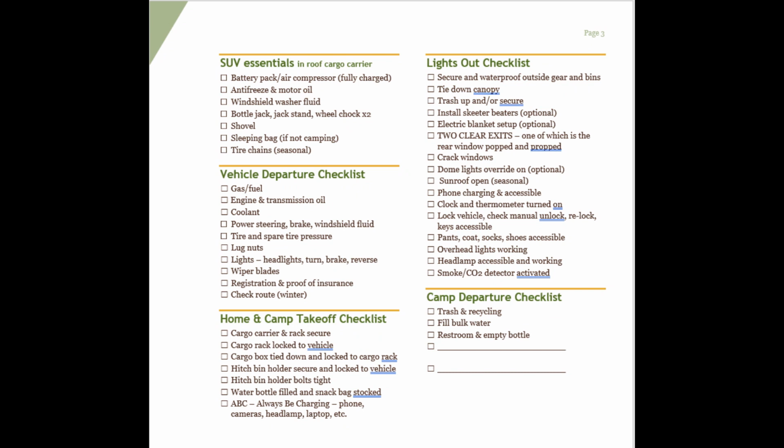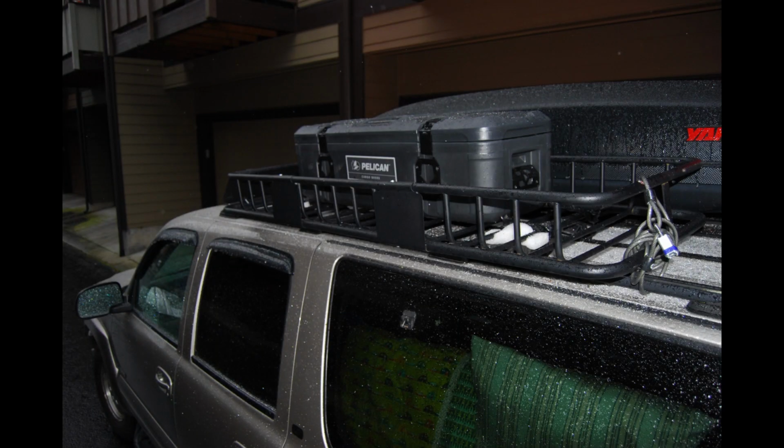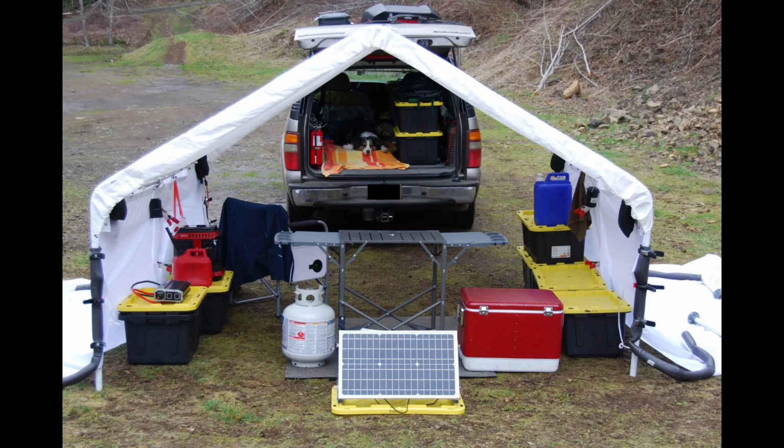I utilize a departure checklist, which includes assuring the cargo carrier, cargo rack, and hitch cargo carrier, along with other contents, are secure before I depart. And finally, do not exceed the roof load limit of your vehicle as indicated in your owner's manual. Alright, so those are the 10 guidelines I utilize to camp safely in my Suburban, and of course, my common sense always guides my actions.